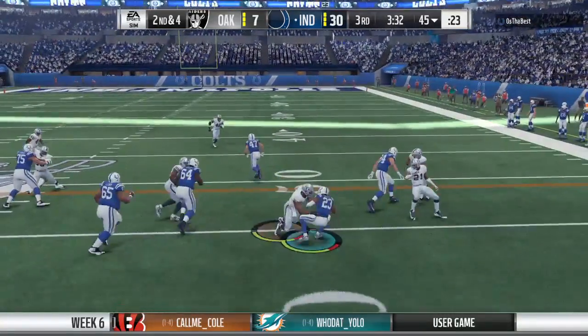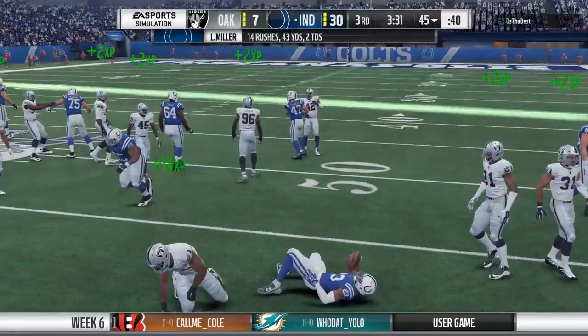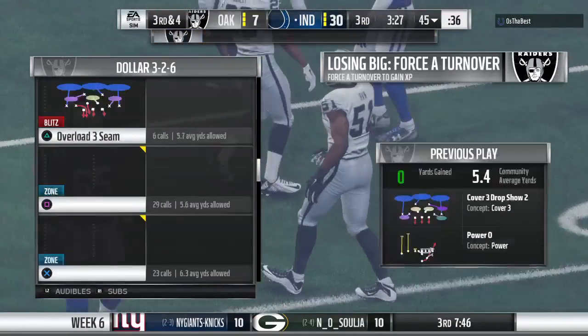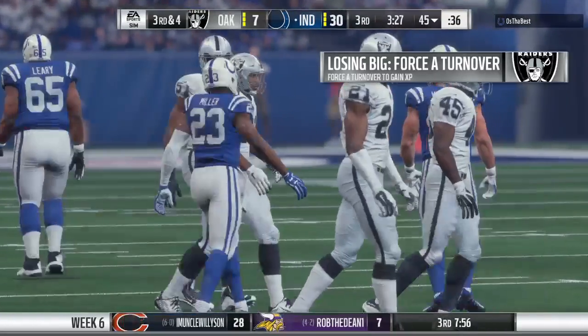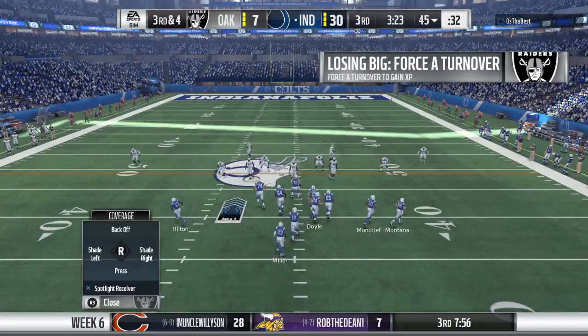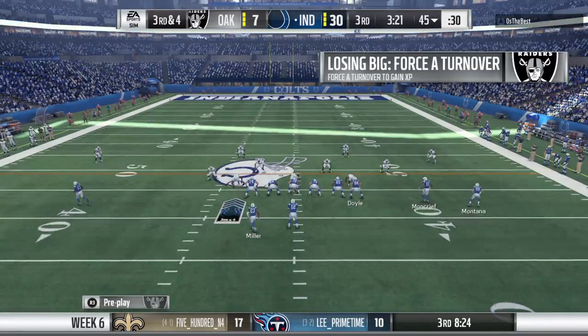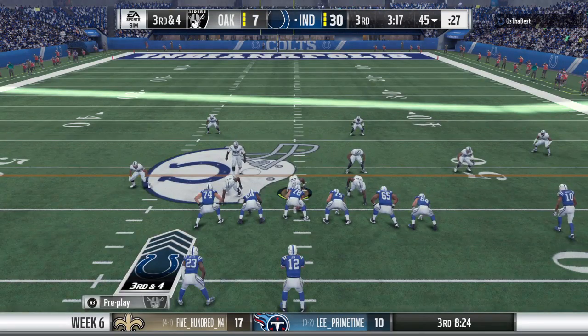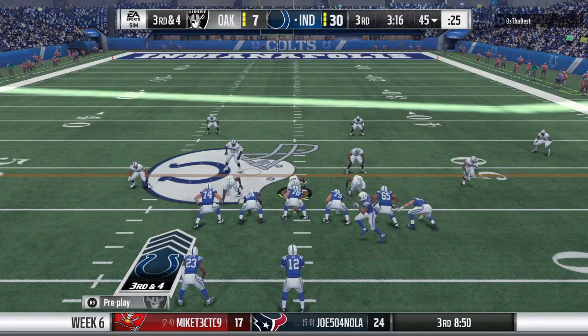Again, it's Miller. Looking for a crease, can't find one. Stopped at the line of scrimmage. No gain on the play that time, and they'll look to convert on what will be a 3rd and 4. The Colts on 3rd down, they're at 50%, 4 for 8. This is 3rd and 4. And the slot man goes in motion left.